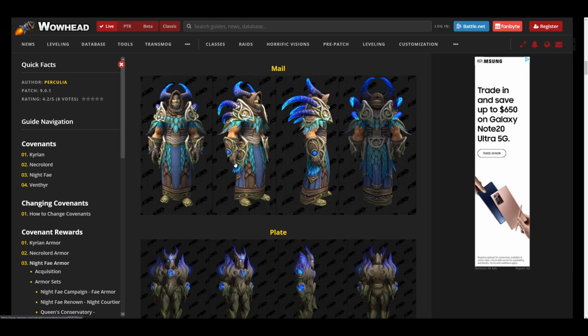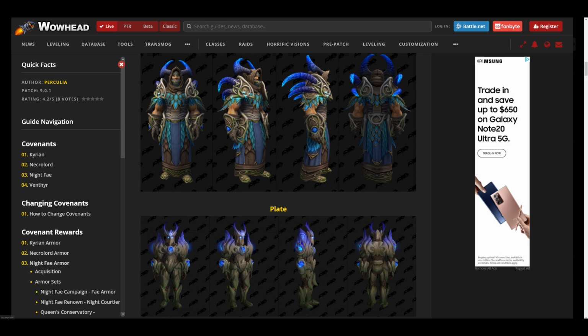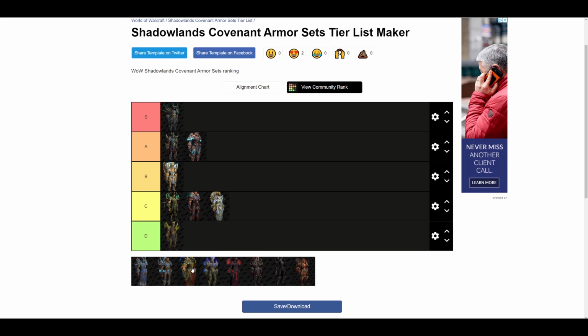So the Night Fae I like overall. I definitely like the plate and the mail, once again, the best. For me, actually, I'm really surprised. I think for me personally, the mail is an S, man. I think the mail looks really, really cool. The plate, I would give it an A, a little bit higher than the Kyrian mail, but I like the Necrolord mail more. So for me, it's going to be a high A.